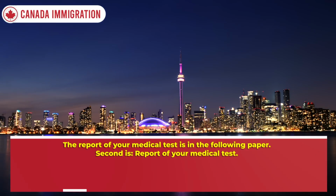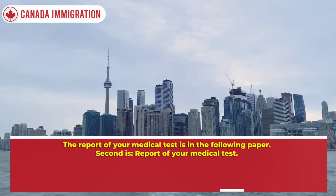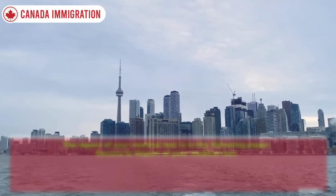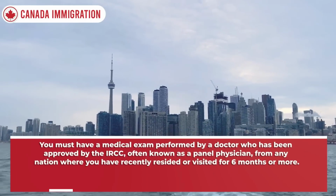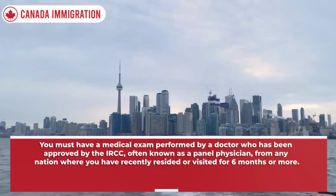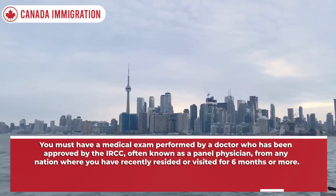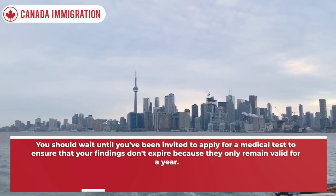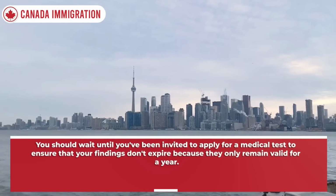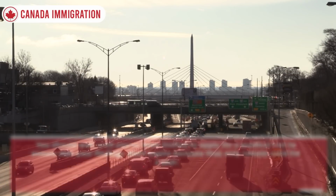The next document is the report of your medical test. You must have a medical exam performed by a doctor who has been approved by the IRCC, often known as a panel physician, for any nation where you have recently resided or visited for 6 months or more. You should wait until you've been invited to apply to take a medical test, to ensure that your findings don't expire, because they only remain valid for a year.